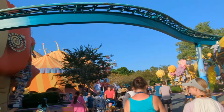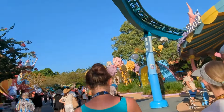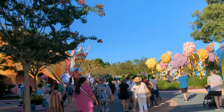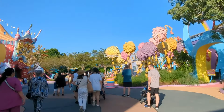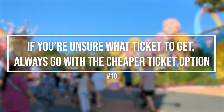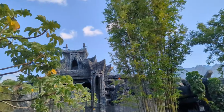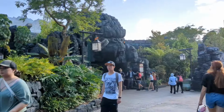All right, next on the list on how to get discounted Universal Orlando tickets. And I would say this is specifically for if you're looking at a base ticket versus a park-to-park, or if you're looking at a 2-park ticket versus that 3-park ticket. The 3-park ticket would include Volcano Bay. If you are unsure, always go with the cheaper option. Always go with either the base ticket or the 2-park ticket, because like I said, you can always upgrade that ticket later on as long as it has not expired yet.